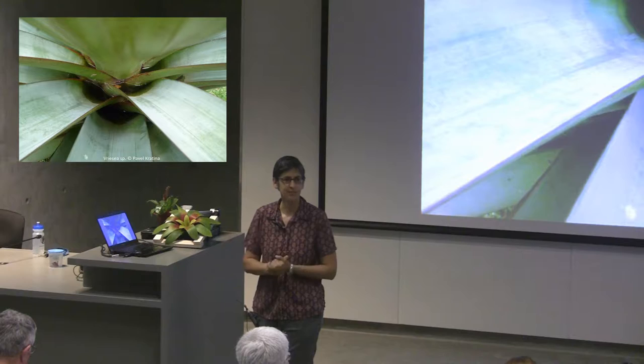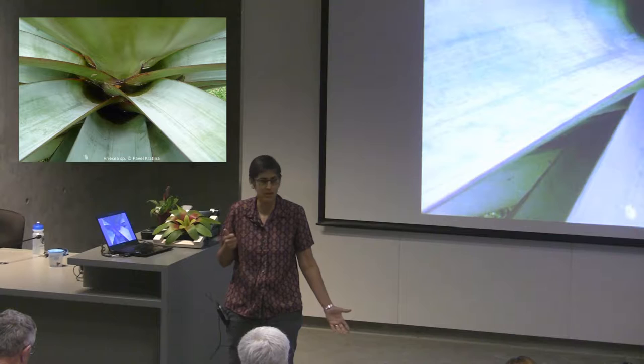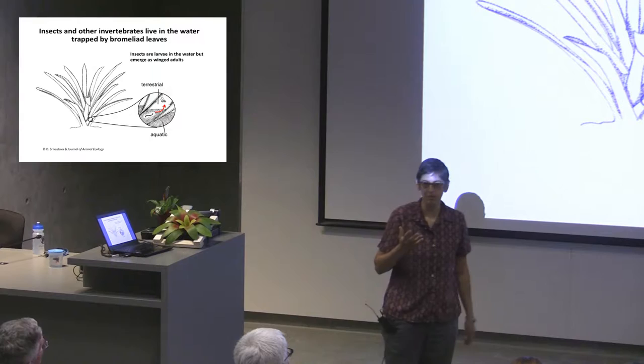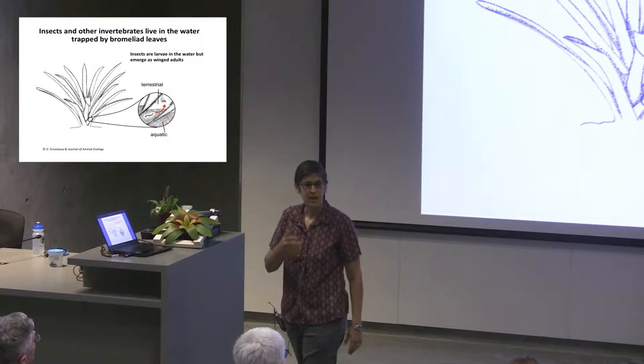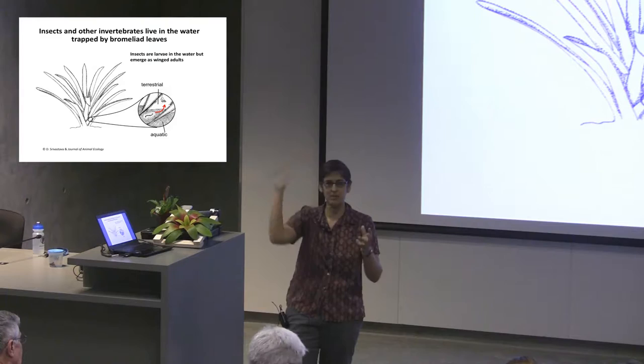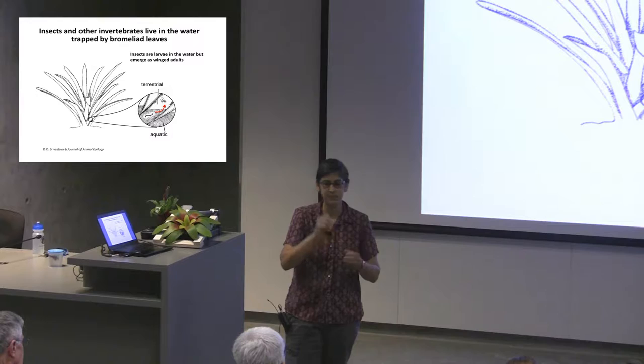And the other great reason to be in a bromeliad is, of course, ponds are full of predators called fish. There's no fish in a bromeliad. So a lot of the small animals that live in bromeliads are insects. There's other things like leeches and worms and ostracods. These things aren't insects, but most of the things are insects. An insect starts as a larva in the water of the bromeliad. That larva grows and grows and becomes a pupa, and then it emerges as an adult insect. That adult insect has wings and flies around the forest. So at that point in its life cycle, it's not in the bromeliad anymore. So it lives in two different parts of the forest.